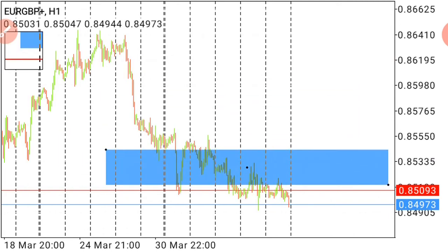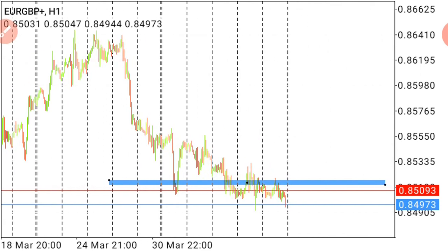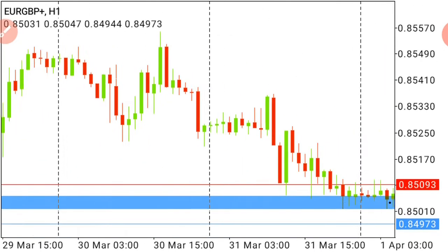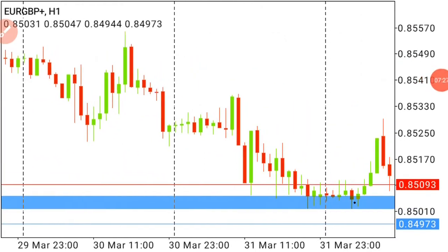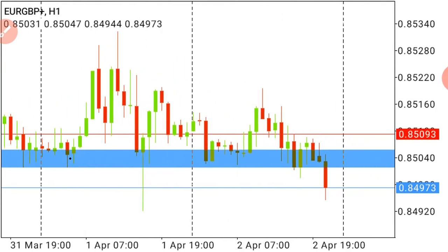Come over here. Good. So let's use this to mark our previous support that got broken. Right here. You can see this, right? Looking beautiful, isn't it? Got tested at this point. Got tested at this point. Again, another one over here. Then here. Then what? It got broken.